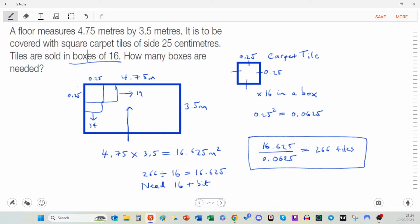And typically, it actually doesn't say, but typically these questions you can only buy whole boxes. That's kind of the wisdom in life, actually. And so in that regard, we have to round it up to 17 boxes. I suppose we're going to sell a few spare tiles or keep them for if they break. Or in a process, it could be a good thing if the quality of the tile is not the best. So maybe one breaks and then you're happy for these spares.